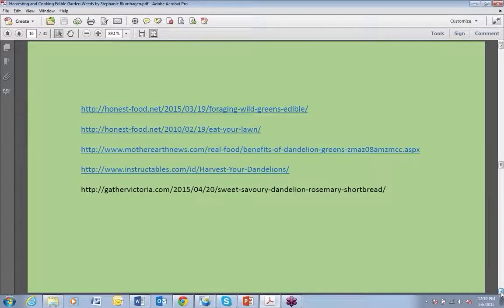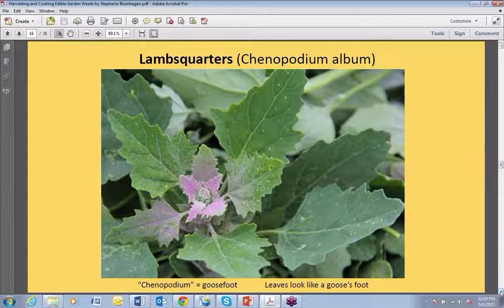And I'm going to move on to lamb's quarters. I hope I'm not moving too fast. I know I have quite a few slides and I want to get through everything and leave time for questions at the end. So we can come back to anything that you'd like to cover in more depth.